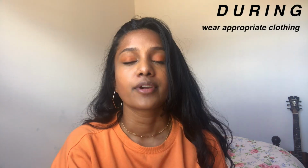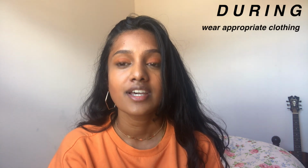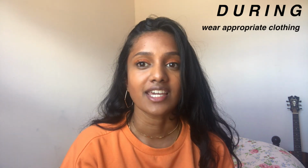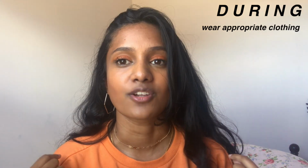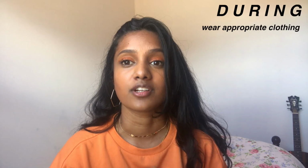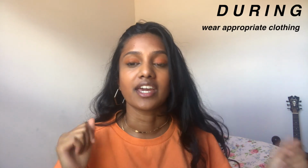And finally, aside from masks, is clothing. And this is dependent obviously on the weather as well. Because of COVID, they had to open all of the windows. So especially if you're sitting on a window seat in your exam hall, you don't want to be sitting there in a vest top or a t-shirt because you're going to be cold. I'd recommend wearing something like a bit of a sweater.